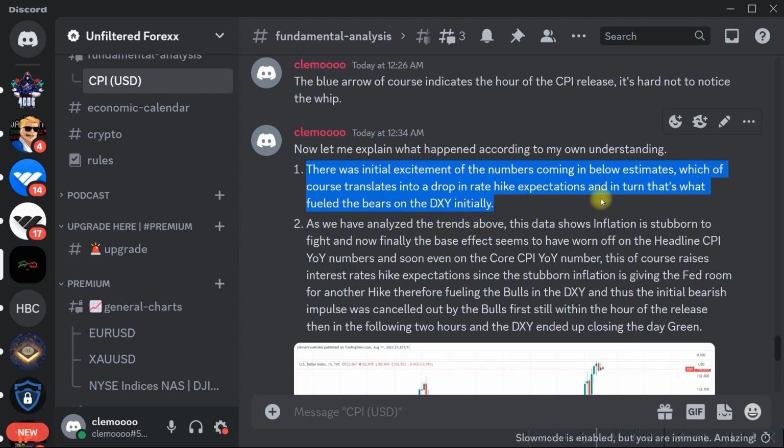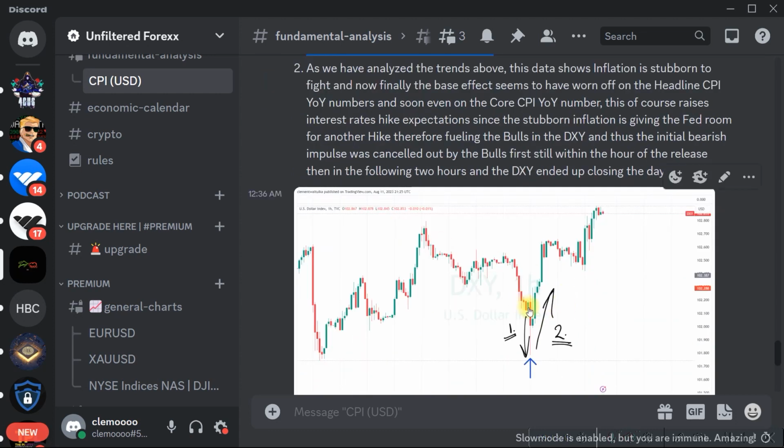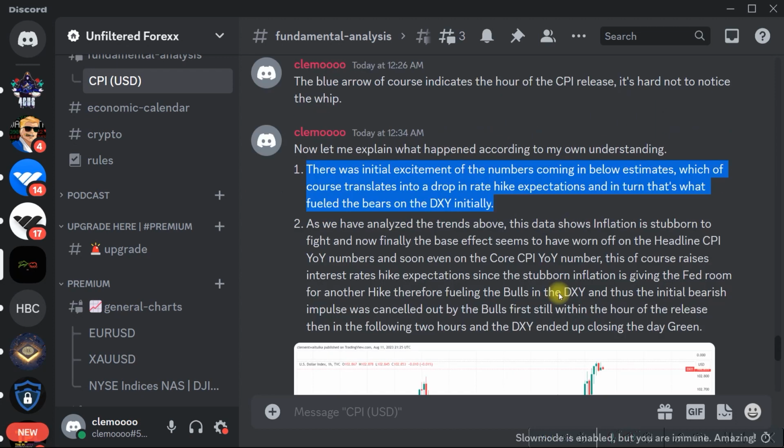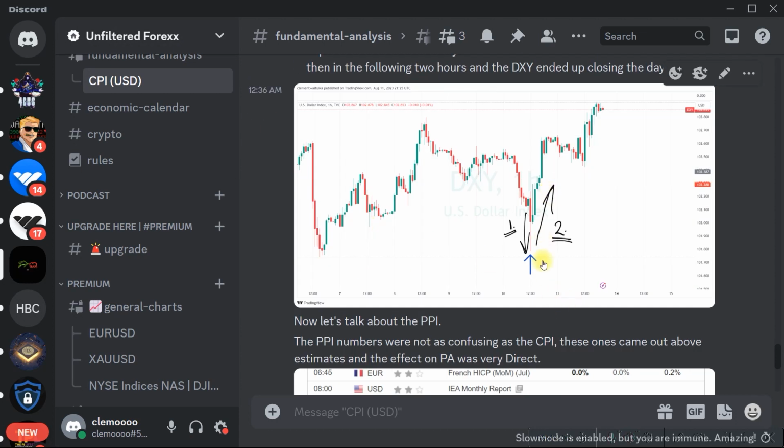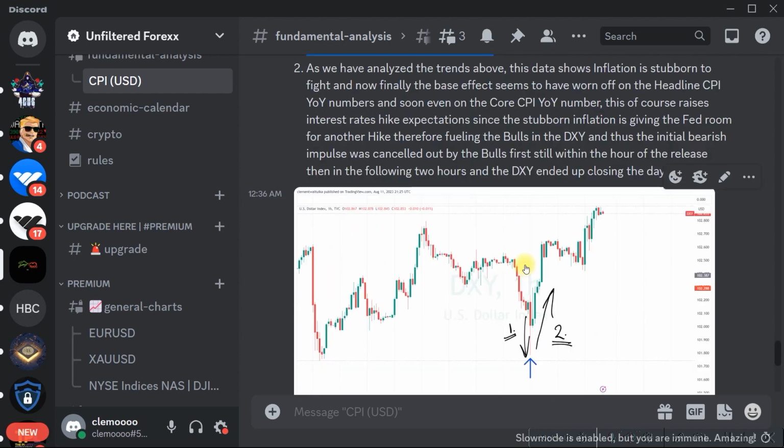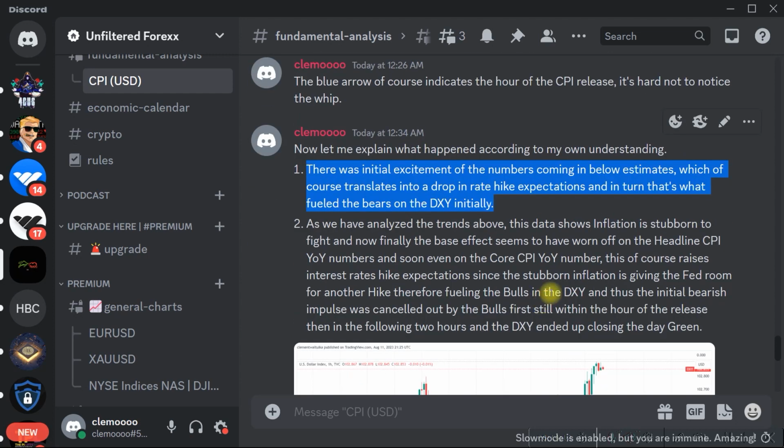in turn, that's what fueled the bears on the dollar index initially, right? As you have seen, there was this big drop in the dollar index as the market was kind of happy or excited that the numbers are below estimates, and it's kind of short term relief.